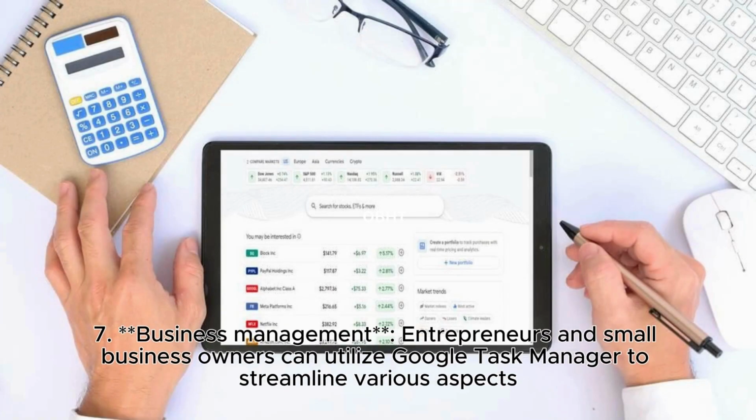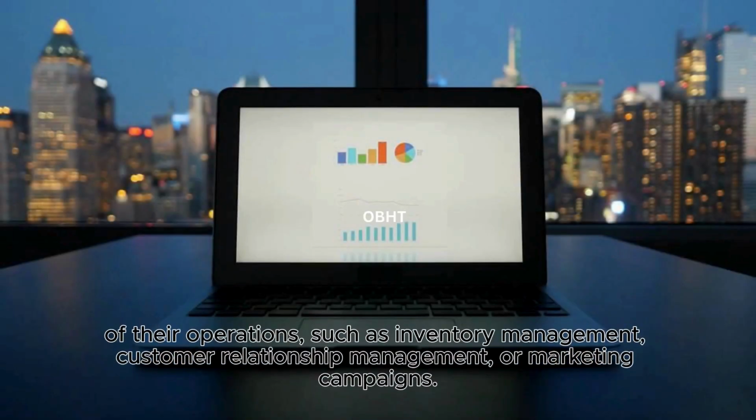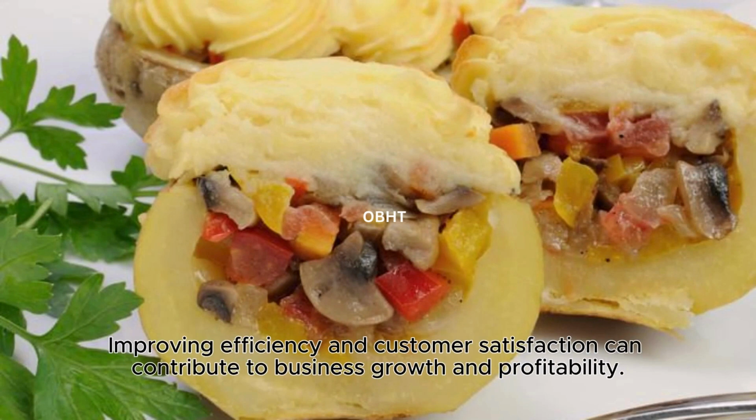7. Business management. Entrepreneurs and small business owners can utilize Google Task Manager to streamline various aspects of their operations, such as inventory management, customer relationship management, or marketing campaigns. Improving efficiency and customer satisfaction can contribute to business growth and profitability.